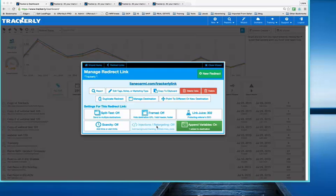And here's what injections are. Injections are the ability to put JavaScript in your links before or after they load. Okay, very simple decision, before or after they load. I prefer before.